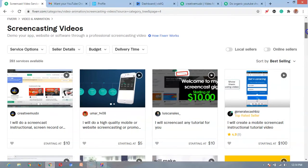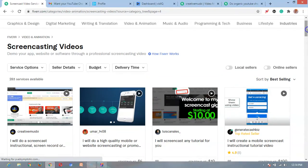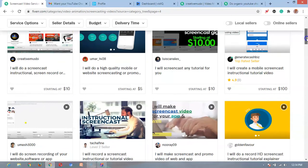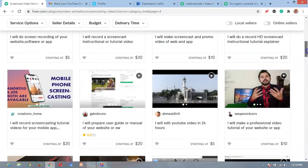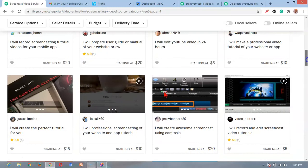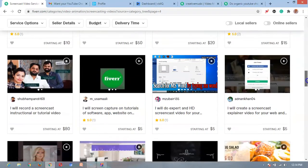So the gig is appearing on page 4, which is best selling, and I haven't got any feedback or review yet on this gig, and it's appearing on the 4th page. So definitely, maybe if I could get 1 or 2 sales, it might appear on the 1st page or the 2nd page or below. Definitely, I'm very sure about that.